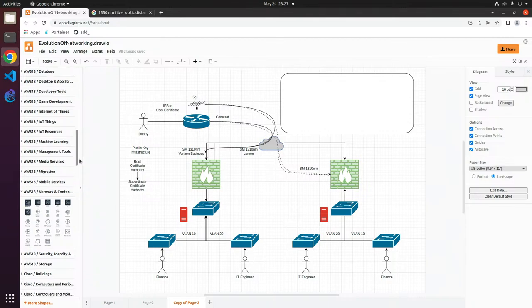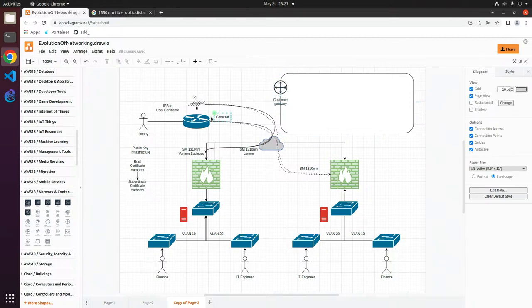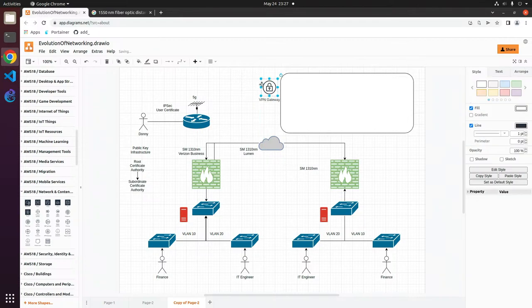Give me one second. So we're going to build our AWS infrastructure. In AWS, you have your VPNs and they come into what's called a customer gateway. So all of Donnie's, oh man, I just deleted Comcast. All right. So here's a VPN gateway. That's what I wanted. We're going to put a VPN gateway in here. Boom. So we've got a VPN gateway and I need that internet gateway.